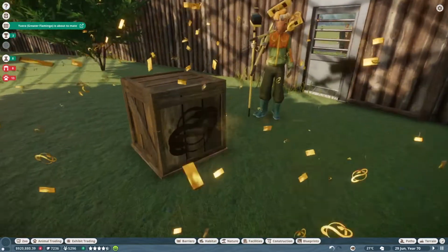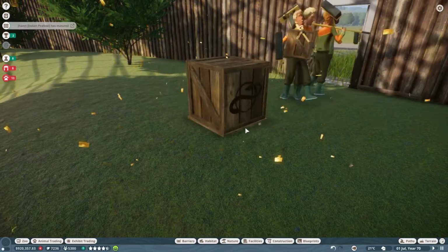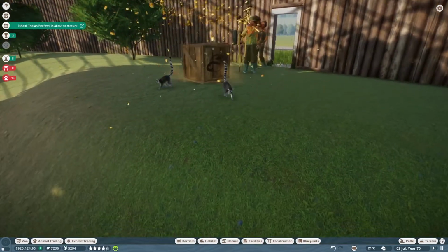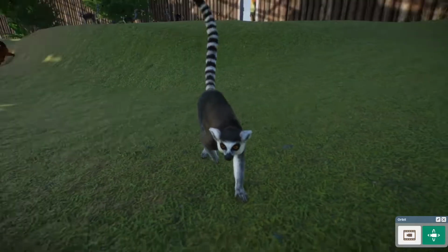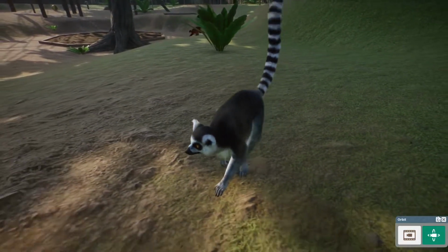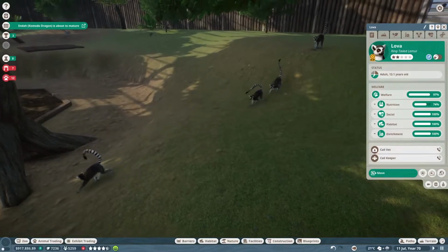Oh, there it is. Oh, they're so tiny. Whoa. The triple-headed lemur. Quadruple-headed lemur. Oh, my goodness. They're so tiny. Oh, that's so cool. Well, hello there. Oh, that's so cool. That's actually really, really cool. I love them so much. And, oh my god, look at them all.